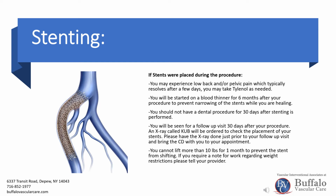to your appointment. You cannot lift more than 10 pounds for 1 month to prevent the stent from shifting. If you require a note for work regarding the weight restrictions, please tell your provider.